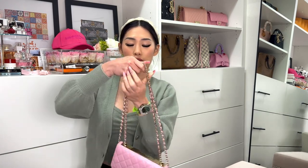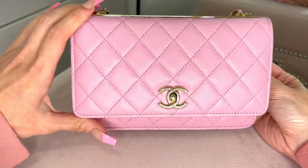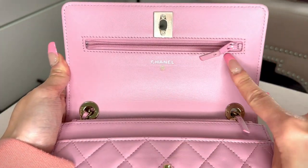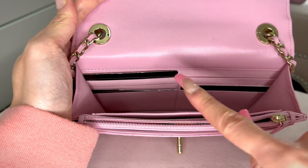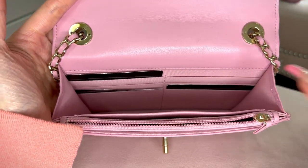So you can wear this bag two ways, either as a shoulder bag, or you can elongate the straps and make it into a crossbody. So now let's take a look inside and be prepared to be shocked by just how many compartments there are inside. Once opened, the first thing you'll see is the zipper compartment up top, which is pretty standard for all Chanel flap bags. Next, we have the main compartment with 6 card slots. These black cards were from when I purchased the bag. I totally forgot to take them out.